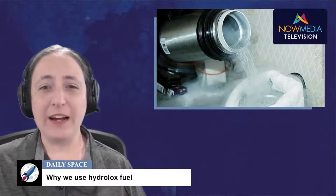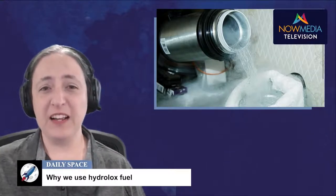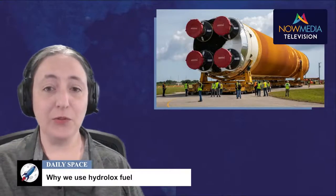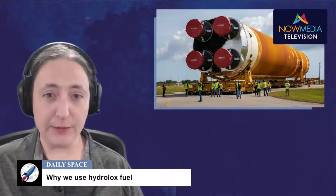The super cold hydrogen also is problematic to store in fuel tanks for long periods of time. Keep those tanks filled for too long and the walls will become brittle and crack. This isn't good for something that needs to survive the mechanical and thermal stresses of passing through the atmosphere at a high speed, like a rocket going into space. Special care is taken to load and empty liquid hydrogen from a rocket tank a limited number of times.